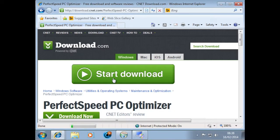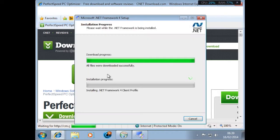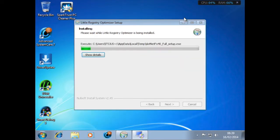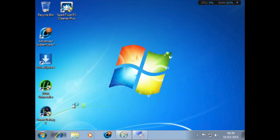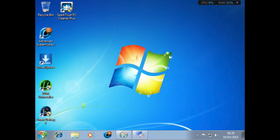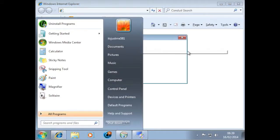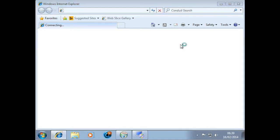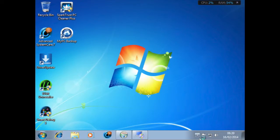Now these adverts as well. Also, why has it closed all the IE? Right, I'll let that carry on installing. Go to my home page. If I restore what was open, it restores about 5 things. It'll take all day. Oh, that's not good. Okay, I'll leave it a minute.